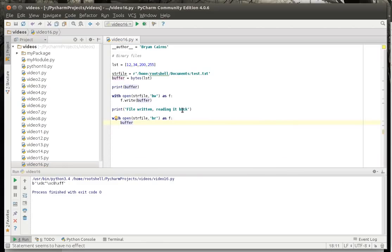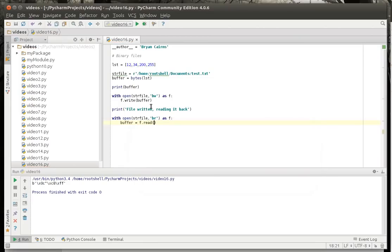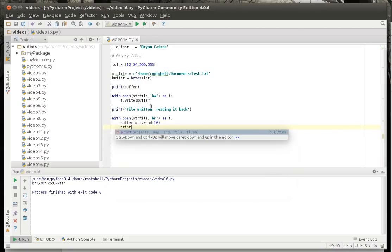So let's go buffer equal. Oops. And we want to read, you can read all of it, we're going to read a maximum of 16 bytes. If you just do read, I think it's just going to read all of it, but I just wanted to demonstrate that you can limit how much you're going to read back. And now we're going to print.